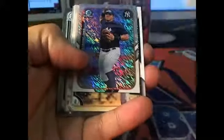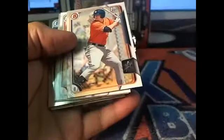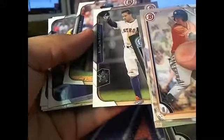All right, looking for some color here, some color auto. There's an Eric Jagielo right there, Farm's Finest with the Yankees. There he is, Altuve right there.